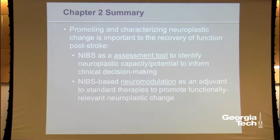Okay? So I hope I've convinced you to some extent that non-invasive brain stimulation can be an assessment tool to evaluate post-stroke changes in excitability and connectivity, actually, and that it could potentially be used as a promising neuromodulation tool if you take into account all the challenges as it relates to what we know as precision medicine.